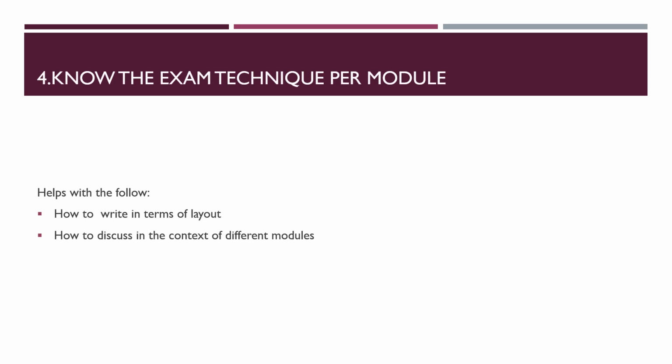My fourth tip is know your exam technique per module. You're doing 4 modules and you're expected to be proficient in all of them, but the way you go about them might be different. The way you discuss financial reporting problems might be different to the way you discuss your financial management problems or your costing problems. So you need to understand how those differ and even how they interrelate.